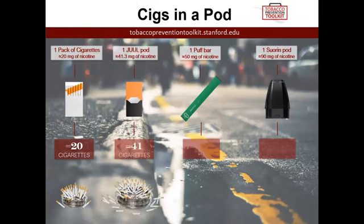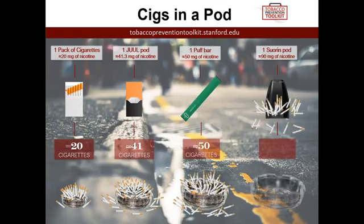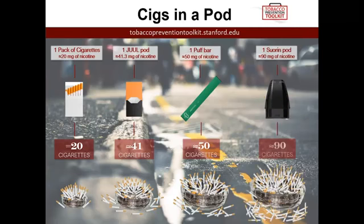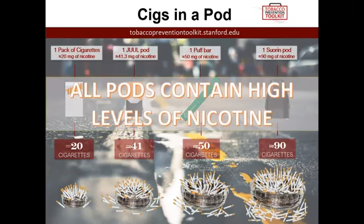or about 2 packs. As mentioned before, this is a high amount of nicotine and can be intense for the first-time user. 1 Puff Bar contains 50 milligrams of nicotine, which is equivalent to 50 cigarettes or about 2.5 packs. 1 Suorin Vegan cartridge contains up to 90 milligrams of nicotine, or cigarettes, which is about 4.5 packs. No matter what pod device you are using, all of them contain high levels of nicotine, which is extremely addictive, which keeps you coming back for more.